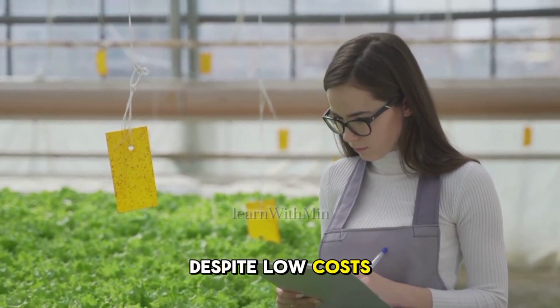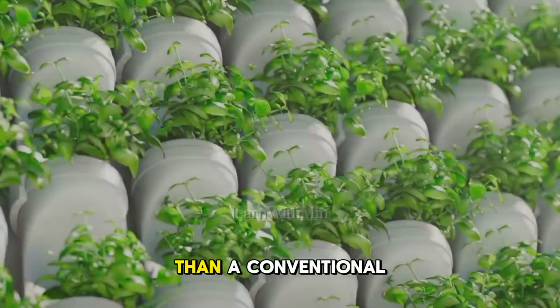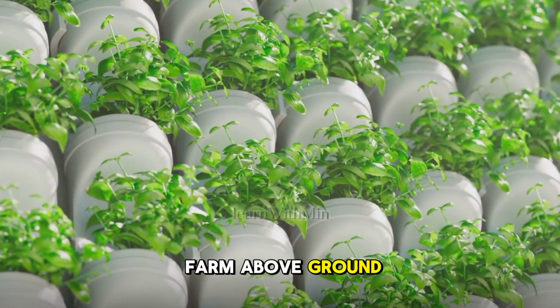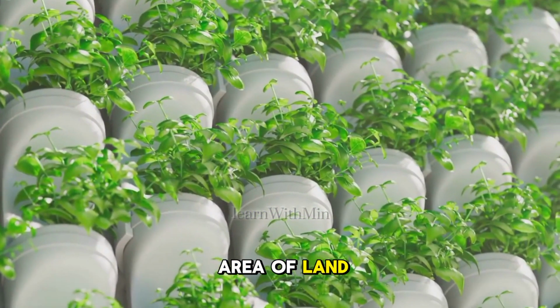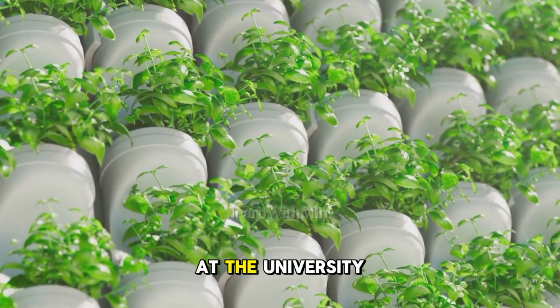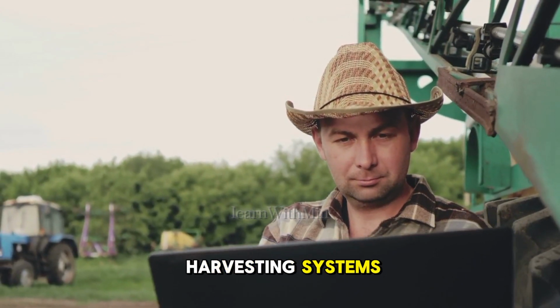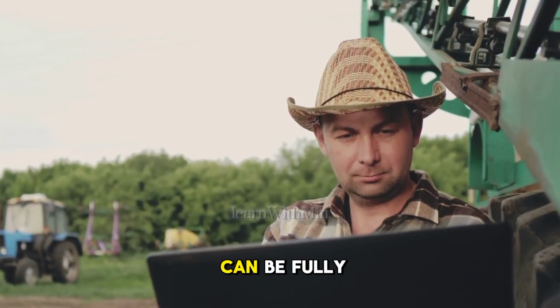Despite low costs, a deep farm can produce 7 to 9 times more food than a conventional farm above ground on the same area of land, according to Safa Riffat, Chair in Sustainable Energy at the University of Nottingham. Coupled with automated harvesting systems, these underground farms can be fully self-sufficient.